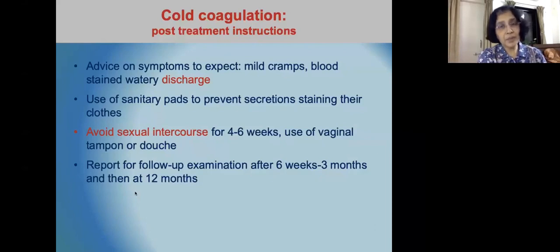The important thing is to avoid sexual intercourse for the next 4 to 6 weeks, but if they cannot really follow abstinence, then they should be advised to encourage the male partner to use a male condom as well. And they should report for a follow-up examination 3 weeks after treatment, 6 weeks to 3 months after treatment, and then screening at month 12.